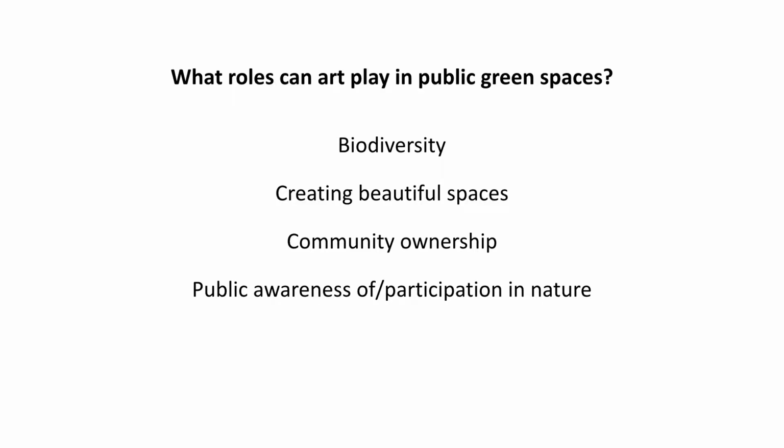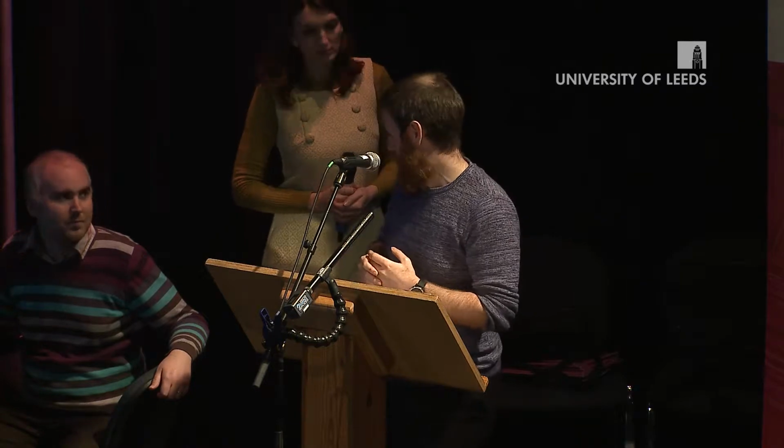So we came up with, as I say, this portfolio of work based around our mutual interests, and it falls into two different categories. So this first, we're going to talk about how we can use art to enhance biodiversity. So thinking about the role of objects within natural spaces, but also thinking about how we can give ownership of those objects and those spaces to local communities, encouraging participation.